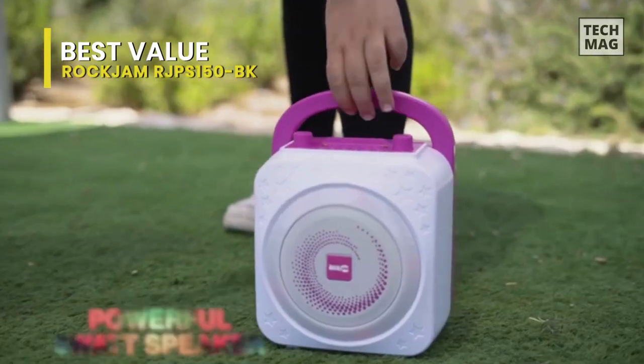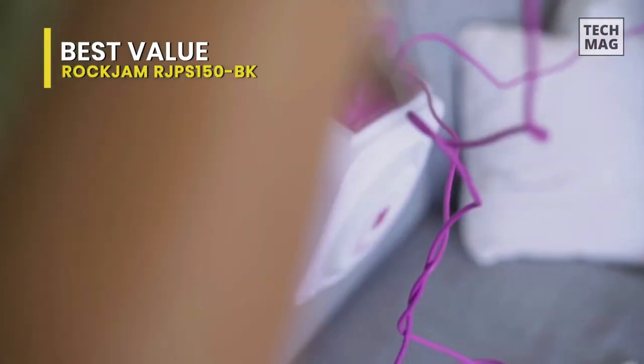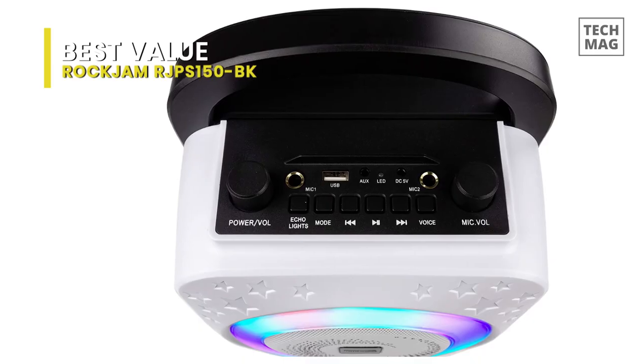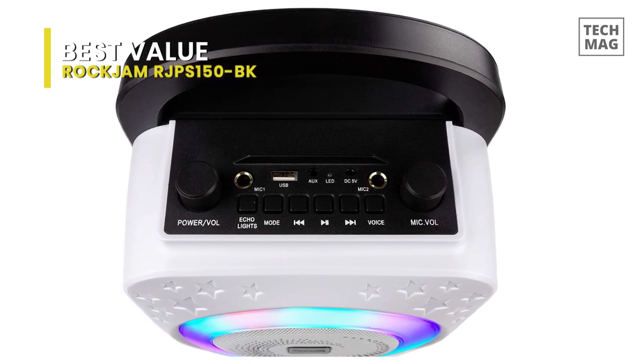Pair with your smart TV as a Bluetooth speaker and get the party started by seeing the lyrics on the big screen as you sing along. The built-in LED lights move in time to the music when on, and integrated voice effects are great for getting unwilling participants involved.